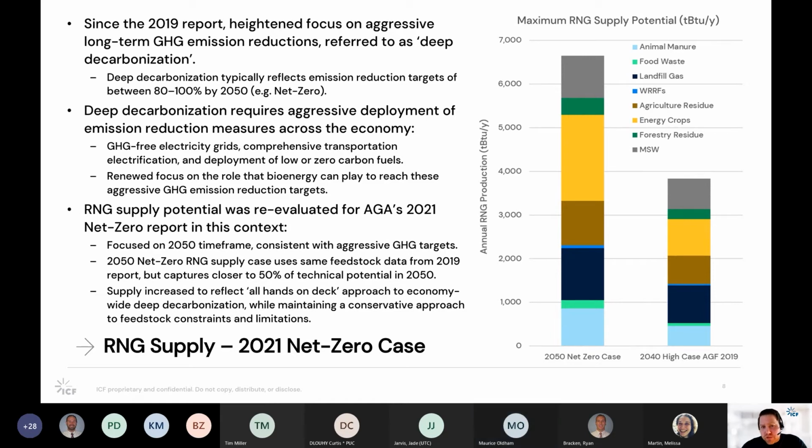And Morris, the last thing I'll just add here quickly is that the 2019 AGF study was focused on 2040, while the more recent AGA study was looking at 2050, so another kind of decade of development in there. Yeah, good point. We sort of framed it as shifting out to 2050.